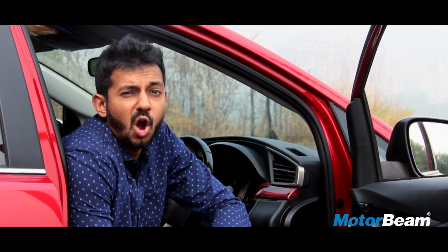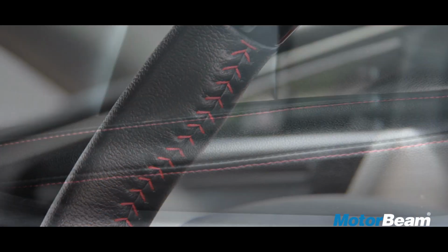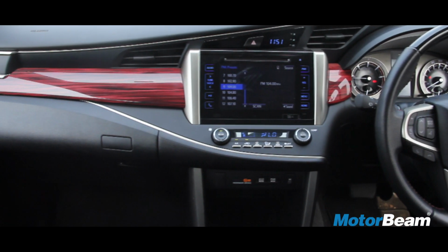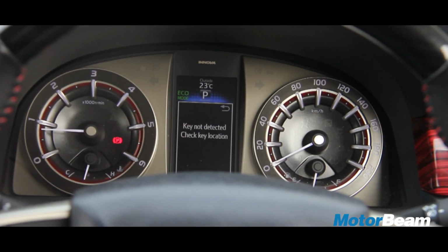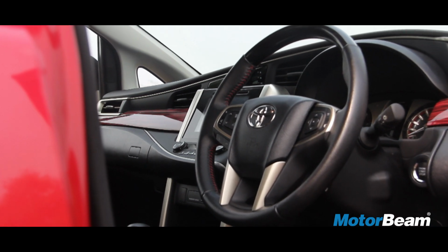The Innova Touring Sport is identical to the Innova Crysta on the inside, but there are three changes. There is red stitching on the steering wheel as well as on the seats. The dashboard now has red colored wood. Meanwhile, the instrument cluster gets red highlights. All these things look very nice and subtle and don't look loud at all.